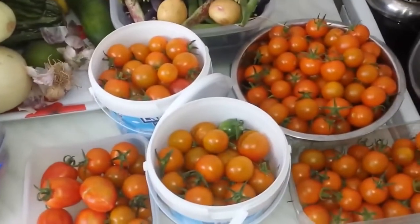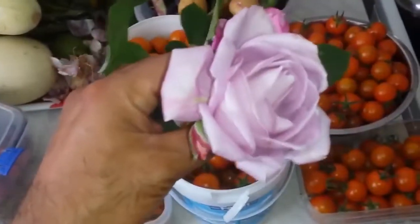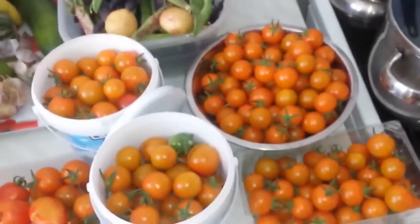Great. Oh, also a flower. Mm, beautiful, smelly.